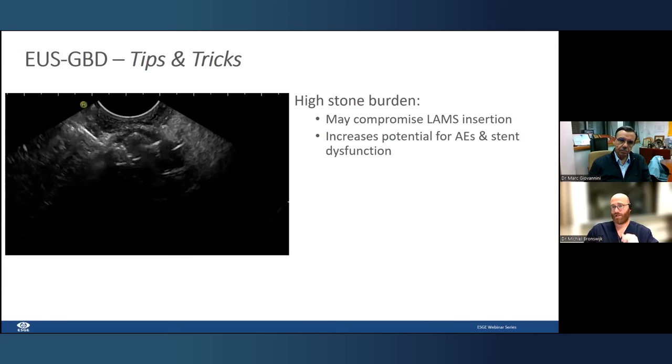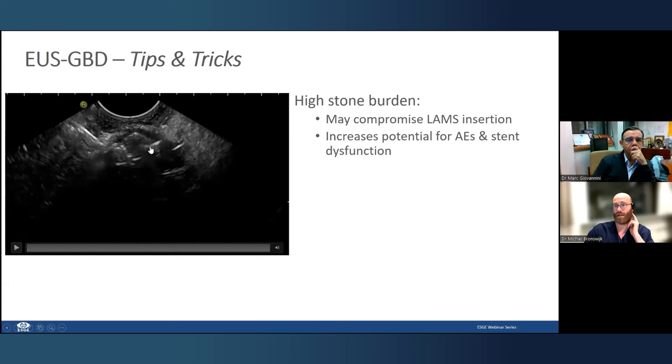So what about those patients with a high stone burden? You can see it quite clearly here, the complete gallbladder is filled to the brim with stones. And this may definitely compromise a quick and easy LAMS insertion. You do not have room for deployment, and it therefore also increases the risk of adverse events and also stent maldeployment.